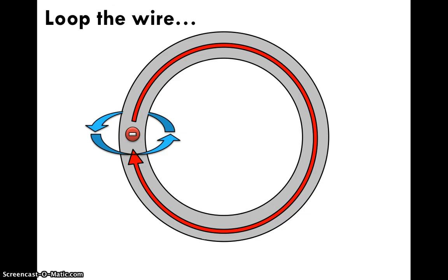Take your right hand and imagine yourself wrapping it around the top of that loop, and you should notice that your fingers are in this coiled position, where they're moving in front of the wire and then behind it, and in front of it and then behind it. Okay, so now you've got that one.